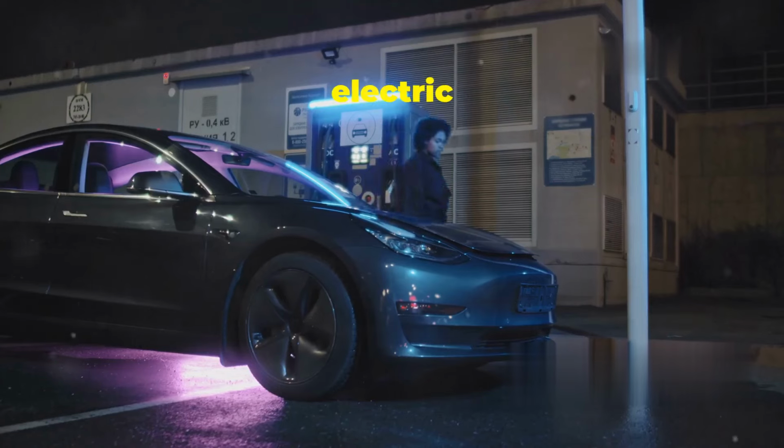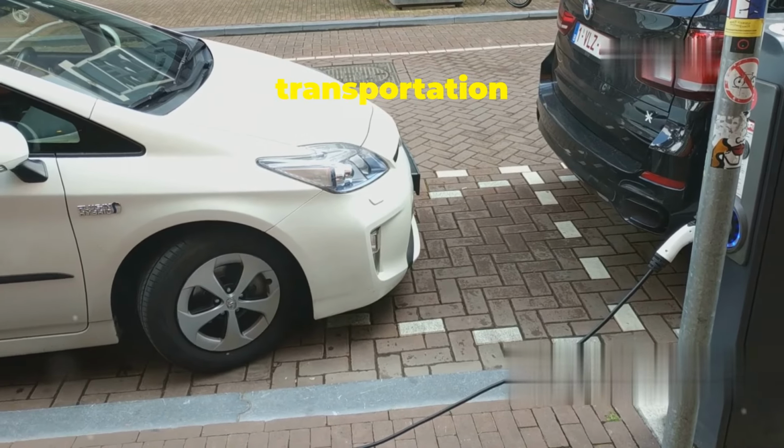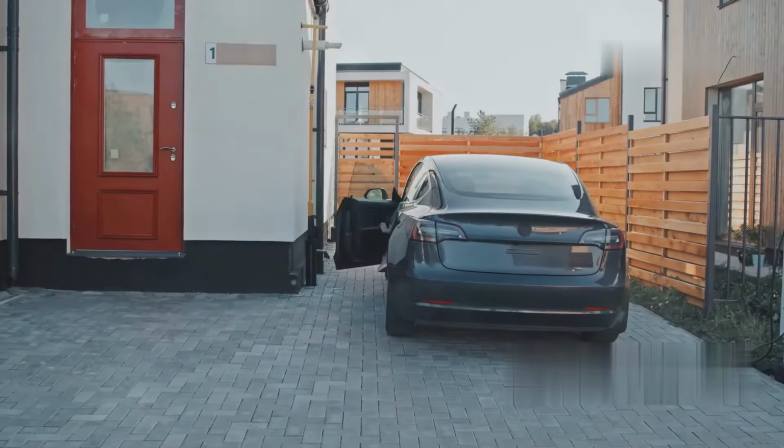The transition to electric mobility is inevitable, driven by the need for sustainable transportation solutions and a growing awareness of the environmental impact of fossil fuels.